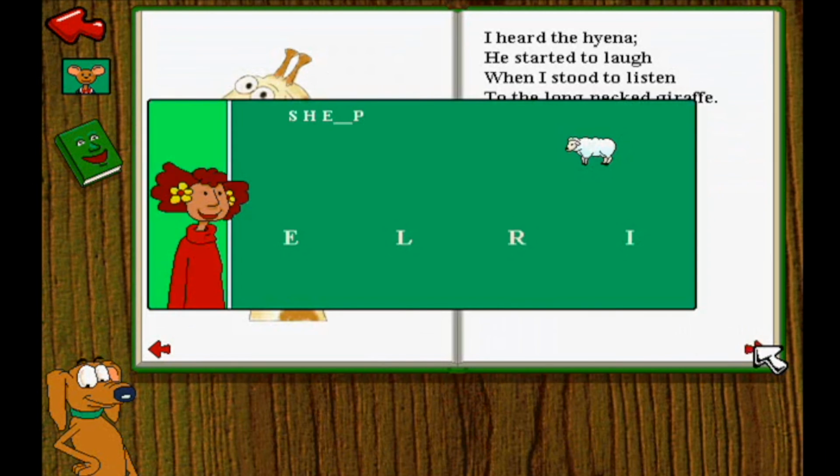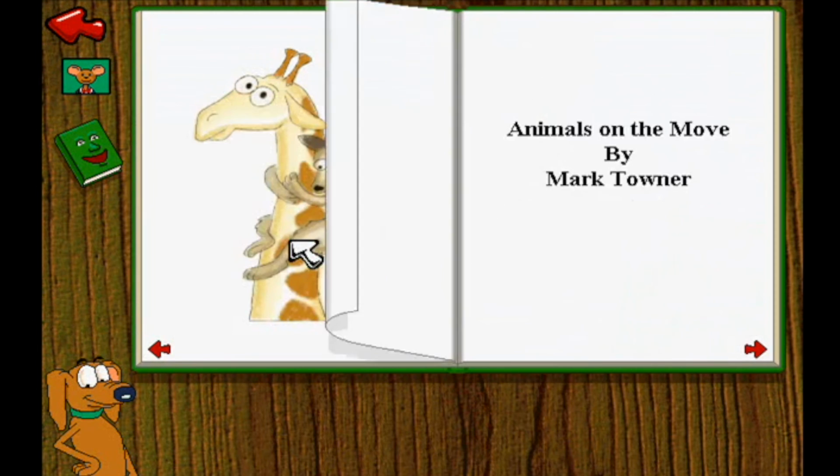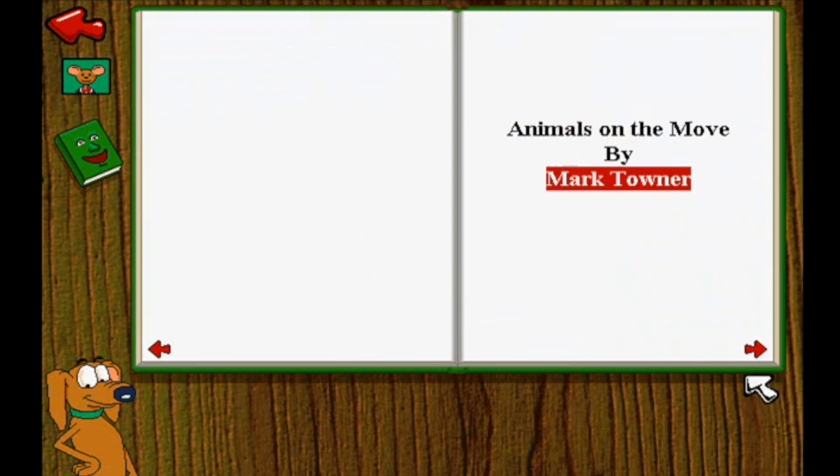What letter is missing from this word? E, L, R, I. Ha ha! You got it!